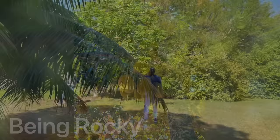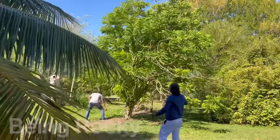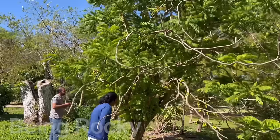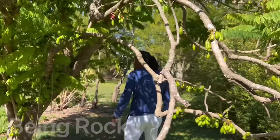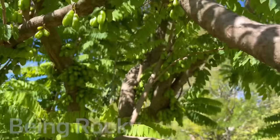What is going on here now? Look at this sauri tree. Wow. When you talk about sauri. This is nice. Sauri. What do you call it in America, bling, here? Bling. What the tree says? Bilimbi. Bilimbi. Look at that. Bilimbi. Wow. This is amazing, guys.